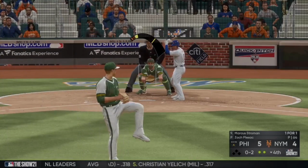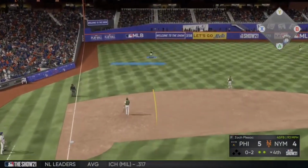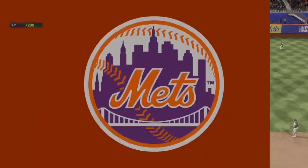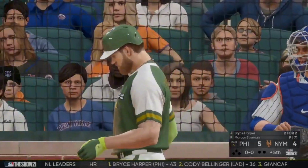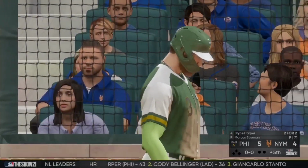Bases are empty here with 2 men out. Out in front as this is skied in the air to straightaway left. And Stanton will put this one away, and the inning is over. So now to the plate, Bryce Harper. He'll lead things off here in this 1-run contest.